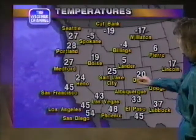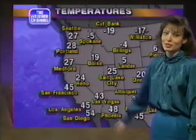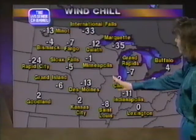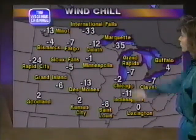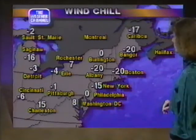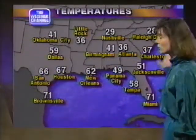And speaking of Salt Lake City, the temperature presently 25 degrees, but 19 degrees below zero up around Cut Bank. Temperatures also brutally cold across the Plain States. These wind chill factors driving temperatures below zero from Chicago and Indianapolis and back through Marquette, where it feels like 35 degrees below zero. The wind chill also coming into play too across the Northeast, with a wind chill of -20 for Boston and very chilly still too across the South.